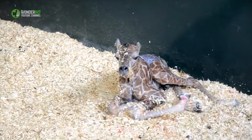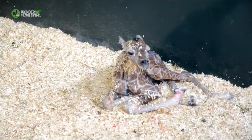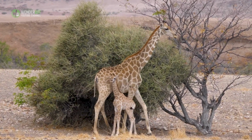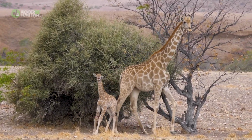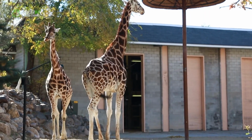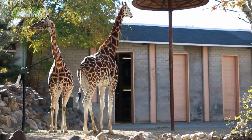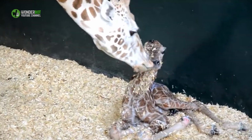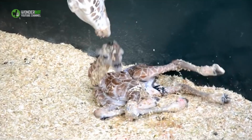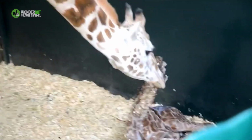Although the calf's drop to the ground looked excruciating, it's actually part of the natural birth process for giraffes. Indeed, during their first moments of life, all giraffes will endure a 6-foot drop before landing head first. Moreover, this serves a very important purpose, breaking the amniotic sac and cutting the umbilical cord. Furthermore, the force of the fall encourages the calf to take its first breaths. In turn, this speeds up the time it takes for the giraffe to become active.